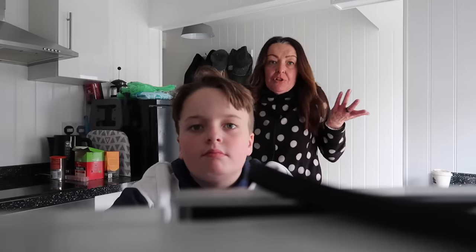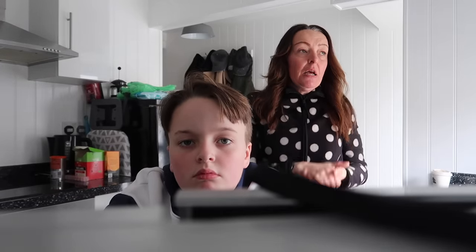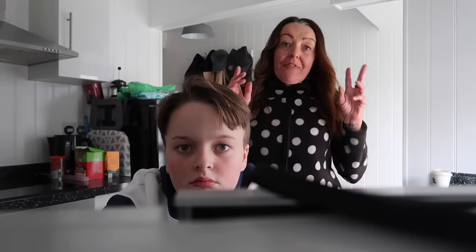I haven't taken my cap off since I've been here. I've worn a cap every single day. I'm going to wash my hair tomorrow morning before we go to St Michael's Mount because it needs washing. I haven't washed it since Saturday. So I might go without a cap tomorrow, we'll see. But yeah, they're my tips.